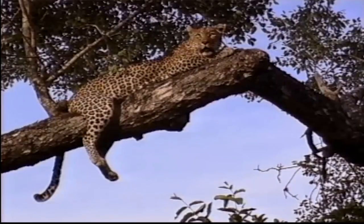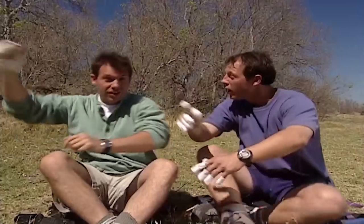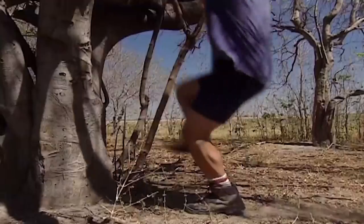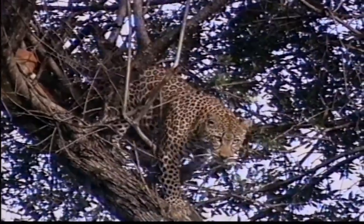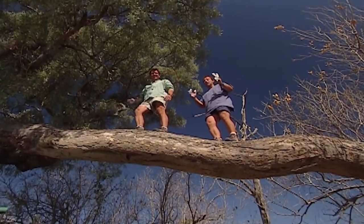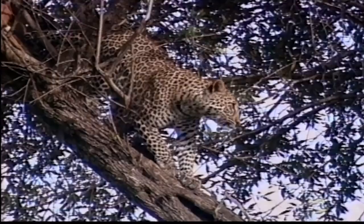Chris, a leopard! Awesome. A leopard is a major superclawed creature. To the trees! Let's put what's left of our claws to leopard climbing. The superclaws of the leopard make him a great climber. And climbing is essential for a leopard's survival in the African wilderness.